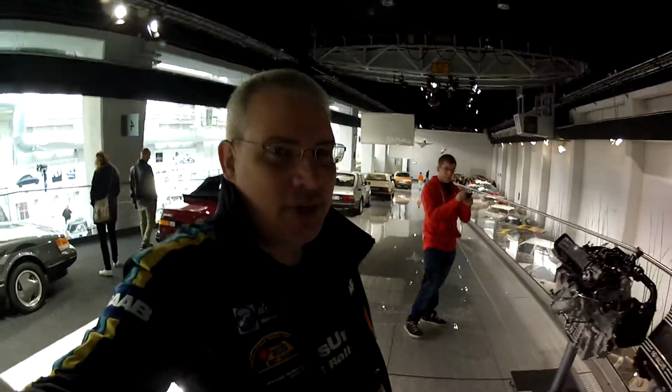Inside of the reopening of the Saab car museum in Trollhättan is Jörgen Trued for Saabs United. I'm standing here on the second level, looking down at all the cars that once again can be re-seen at the car museum. Looking down here, some of the old engines.